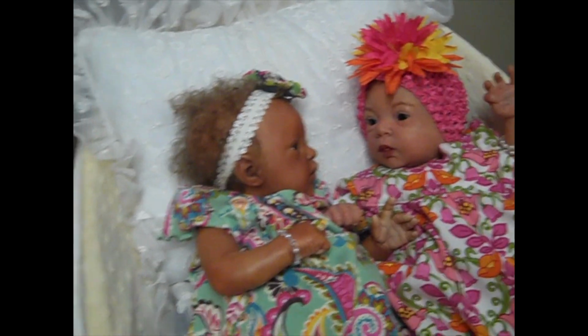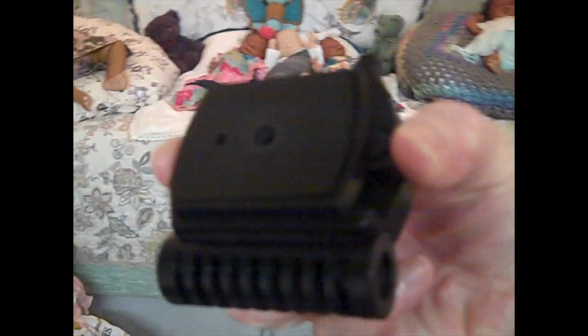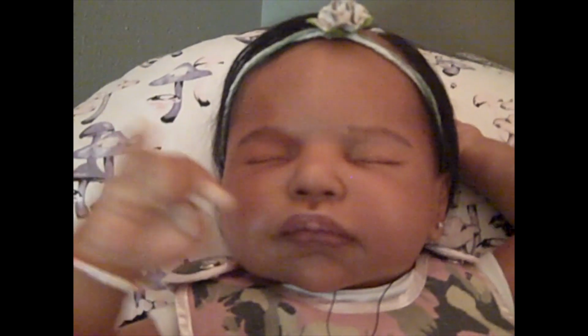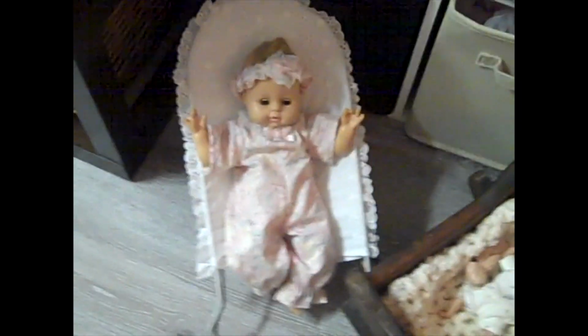Look at these 2 little ladies. Oops, I got to pay attention. That little thing just fell off. That was the thing that holds my camera onto the tripod. That little guy. Anyway, I'm going to have Miss Zara send her mommy some love. I love you, Mommy. So sweet, y'all, this kid. Love, love, love. And then there's Mary Elizabeth.